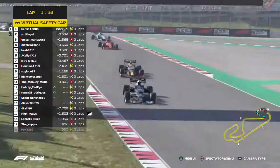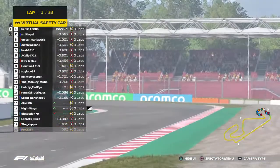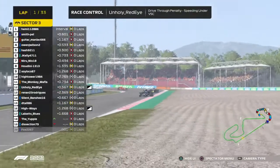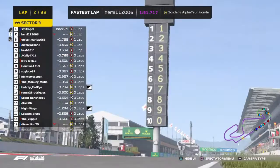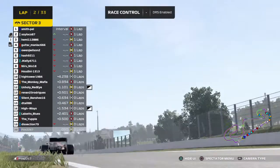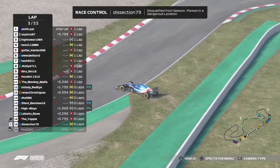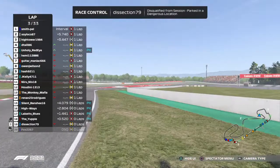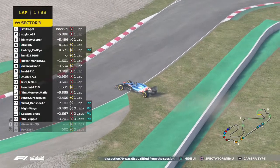I don't know exactly what happened as the... Oh, Unholy Red Eye snagging a drive-through penalty. That is a bad penalty to take, unfortunately. Aston Martin will be looking to hopefully get back from that one. We got a spun Alpine of Dissection. Oh, and he can't get his car moving either. And Dissection gets disqualified.